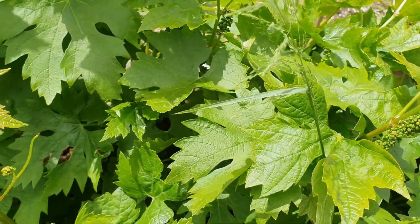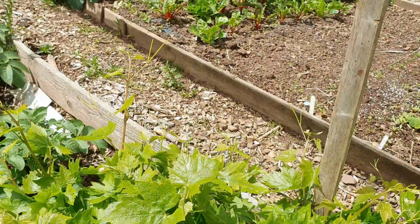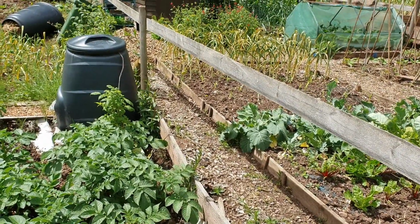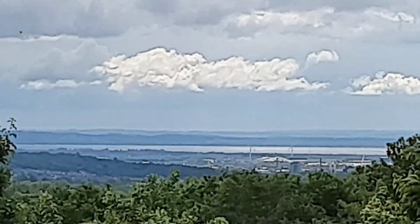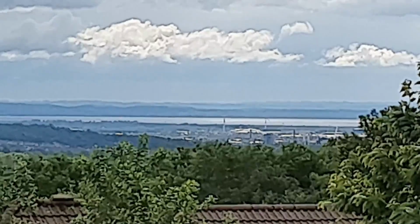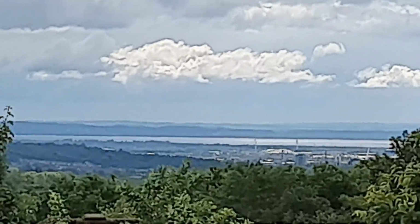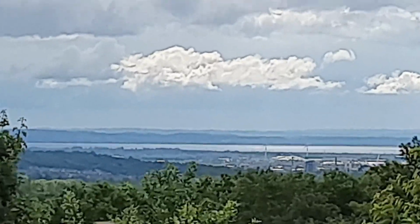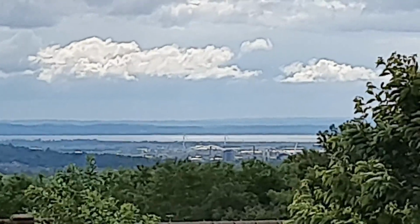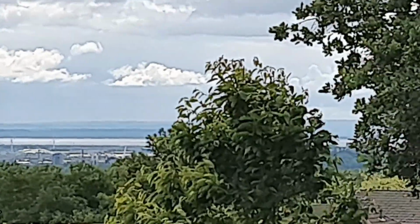I did prune it back, and I still haven't got those wires up to train it across the fence, but I will. I wonder if my raspberry... So there's my nice view down the mountain. Zoomed in a bit, I'm not sure whether my camera will pick that up too well. Can't see the Severn Bridge from here, but it is there somewhere, probably behind that tree.